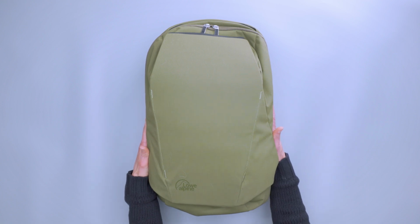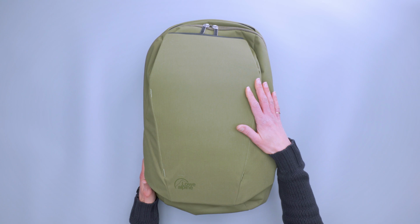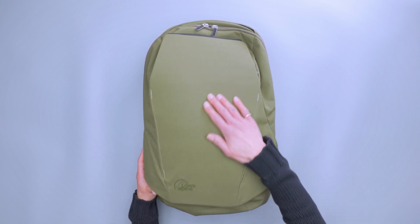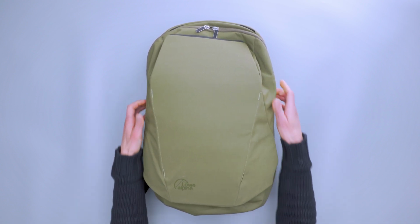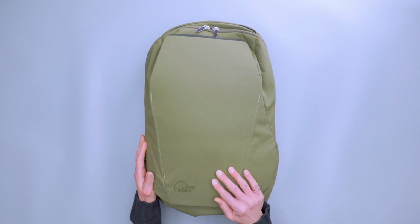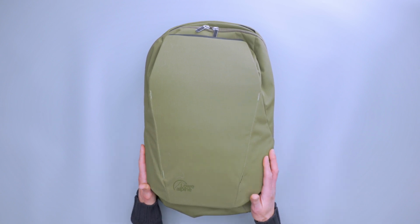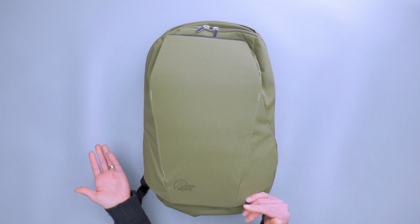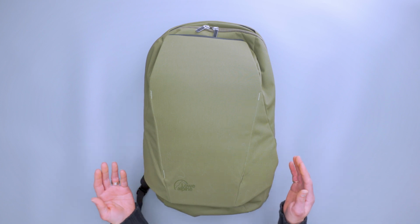The Lowe Alpine is a 32-liter bag, and it is made of this really nice sturdy nylon material, but it has this matte finish, which is great. It seems really sturdy. It has not stained any, and I took it to a water park, threw it around places. No stains. Didn't even have to test whether it's easy to clean, because I didn't have to clean it.